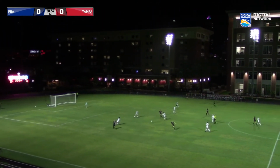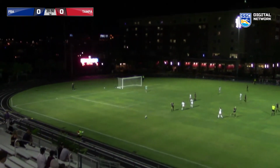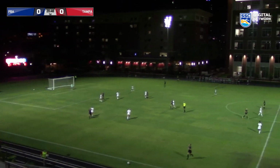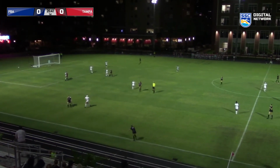So Sophia Karlholm with that play. She's from Sweden, one of the international players of this team. We love to see it, and fantastic play over there to get the ball back. Now a throw-in for Tampa as they keep being offensive.